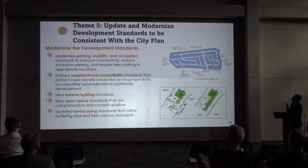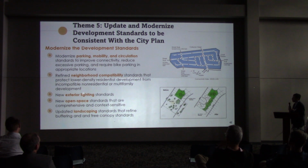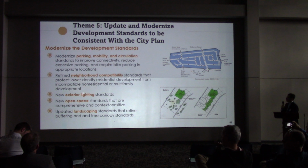Next slide. So finally, I just want to very quickly talk about the development standards. These are the standards that apply to development in the city, things such as off-street parking, landscaping, open space requirements. We've taken a close look through those, and we have a number of recommendations based on our experience working in other communities, based on our knowledge of best practices. And you can find those on the last board over there on the left side of the room.